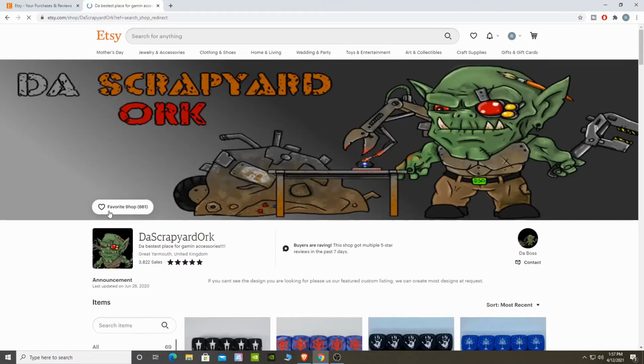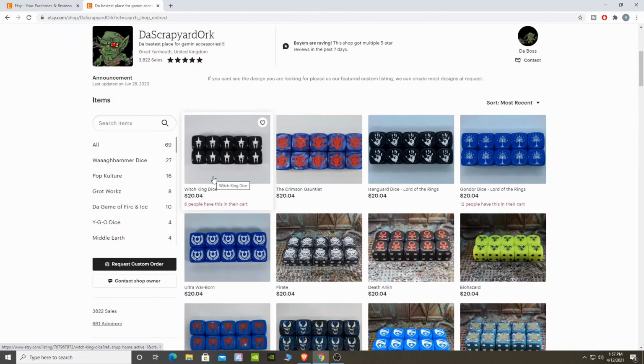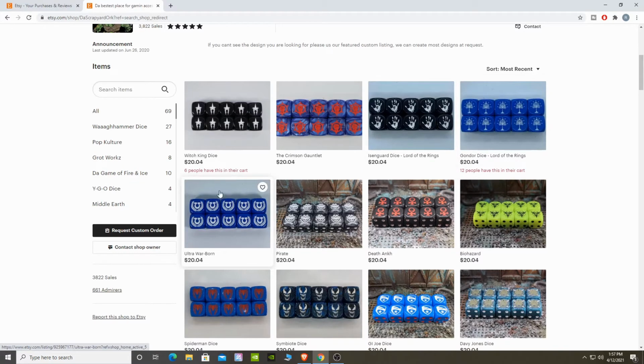Now, he's got some pop culture dice all over the place. Very unique stuff. Not the same. Well, some of them actually are the same from the other page, but they're still styled differently. Okay, we got Witch King dice, so that's obviously for Lord of the Rings if you're playing as Sauron's boys. Crimson Gauntlet, obviously a Crimson Fist. Isengard dice, so if you're playing as Saruman's boys. Gondor dice, that looks alright. Ultra Warborn, Ultra Boys, Ultramarines, Pirates. Well, there are pirate war games out there.